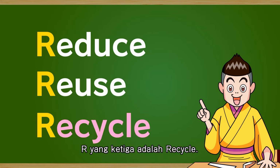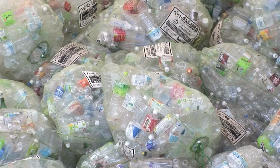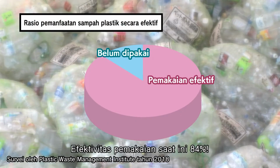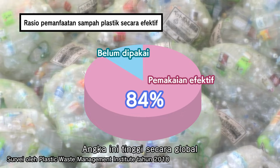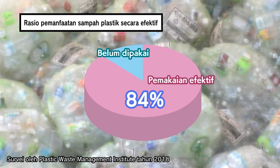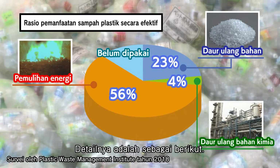The third R is recycle. In Japan, the recycling of plastics is increasing year by year. The ratio of effective utilization of plastic waste is a whopping 84%. This is high even by global standards, and it continues to grow each year. Here is the breakdown.